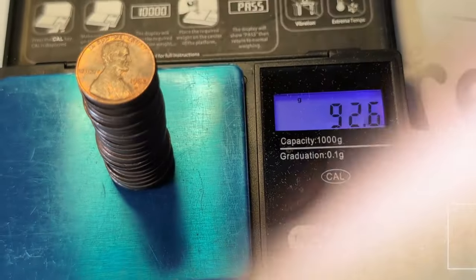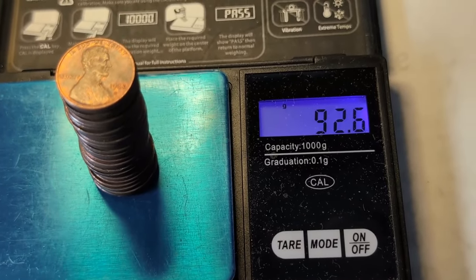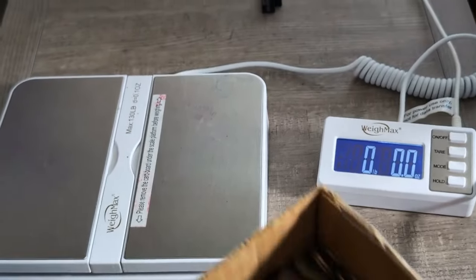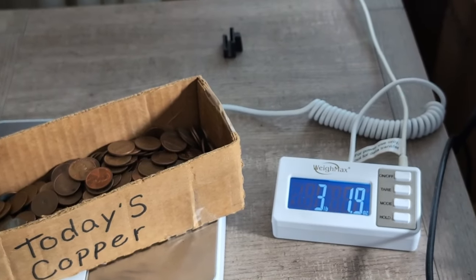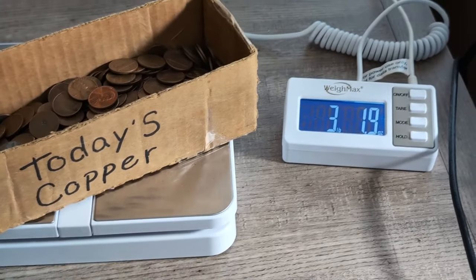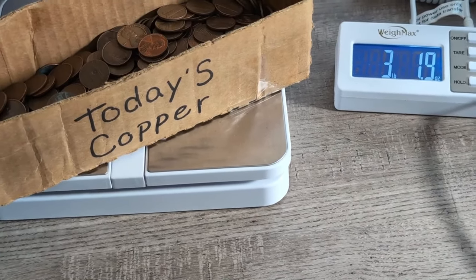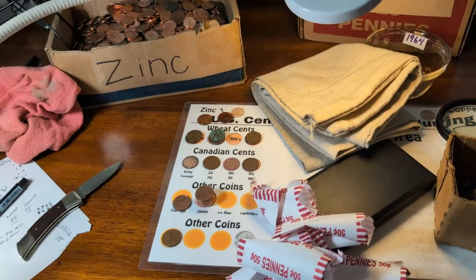One more roll. The 1982 pennies that were copper came to over 92 grams. Well, here comes our moment of truth. Hey, we got it. Just barely did. Three pounds, that's cool. We got it. Only got the eight wheat pennies, but we got over three pounds of copper. Pretty good box. Of course, after you finish a box, it comes cleanup time.